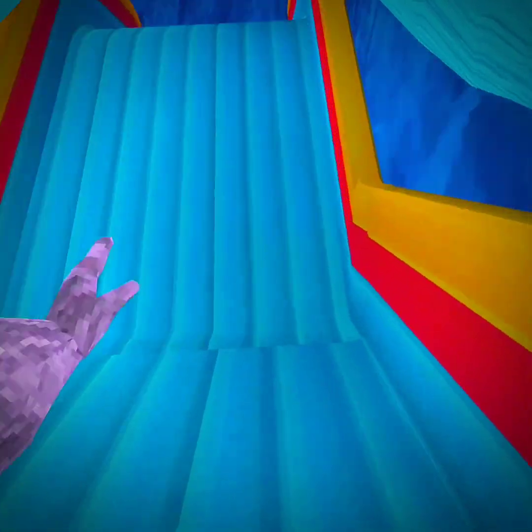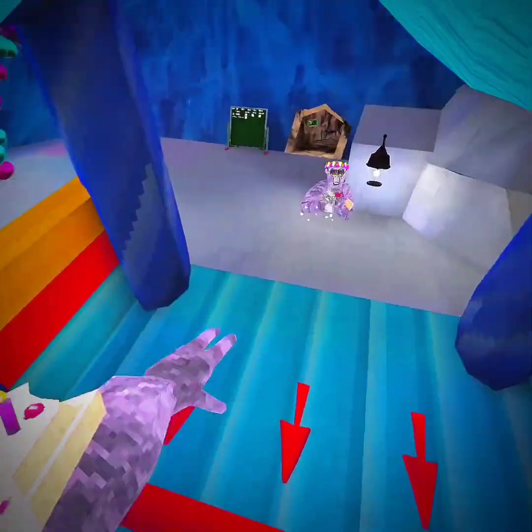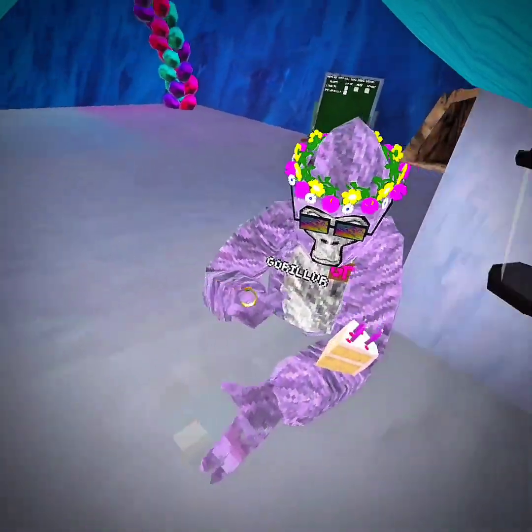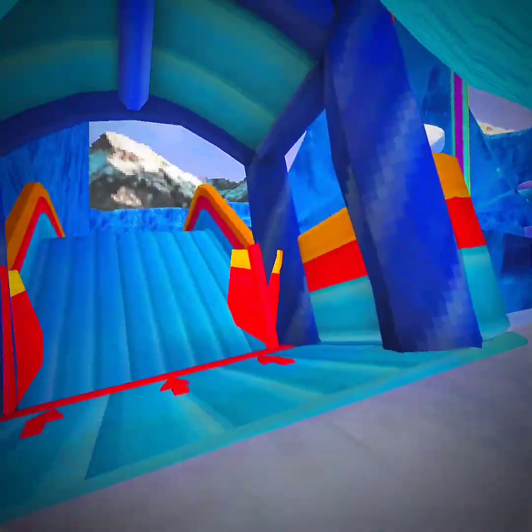But there is something that will increase your time to 7 seconds. It's if you hold this piece of cake. There you go. Oh. All right, don't drop it.